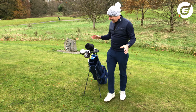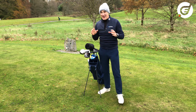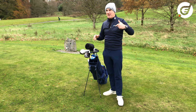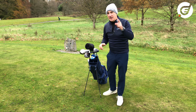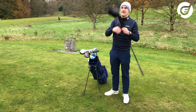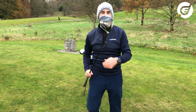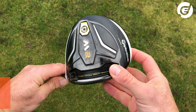Now in my bag, there's only one driver left with a cover on, and that is my favourite driver of all time. Not only my favourite driver of all time, I think it's the best driver that was ever made to date. And it is the original TaylorMade M2 driver from 2016. Why do I think it's the best?